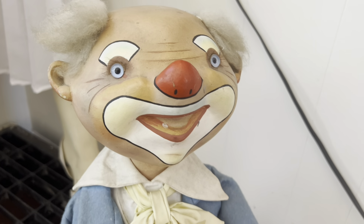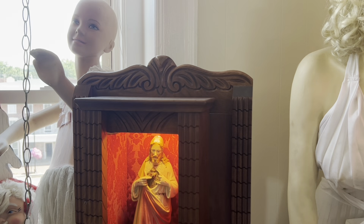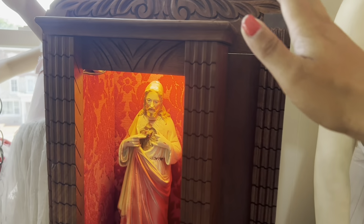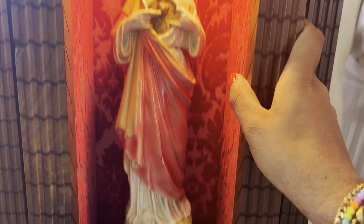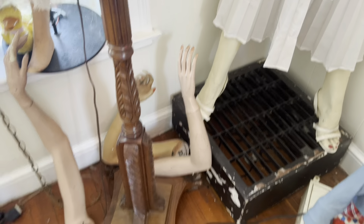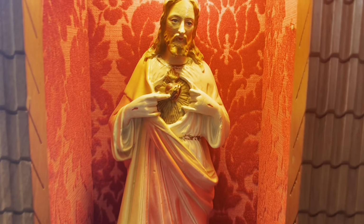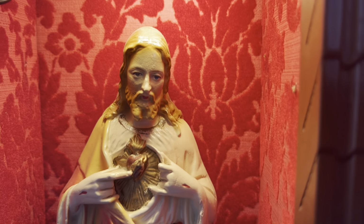He is German, and he's very scary. I love religious items. This came from an old funeral parlor. Anything that lights up, I'm a sucker for. If it moves, if it lights up, if it's got glass eyes. It's in pretty good condition.